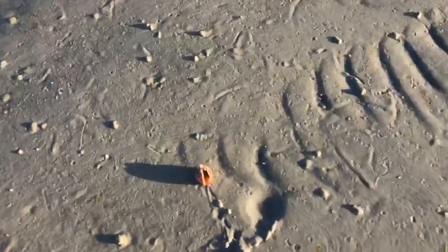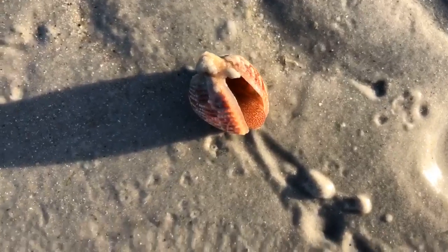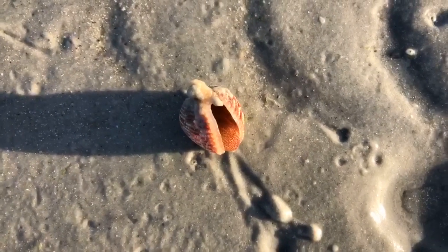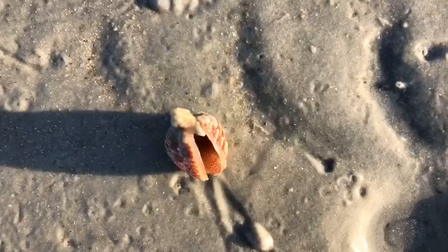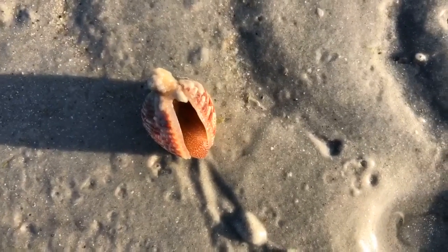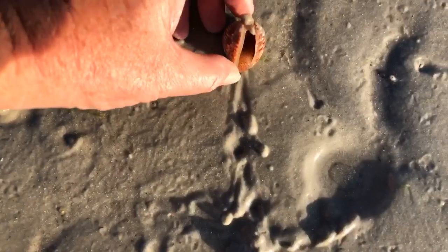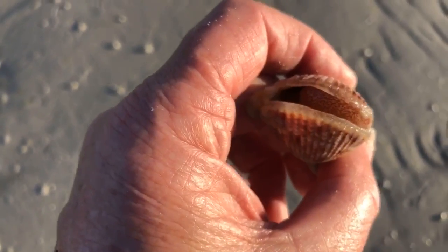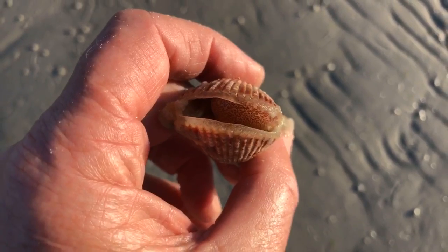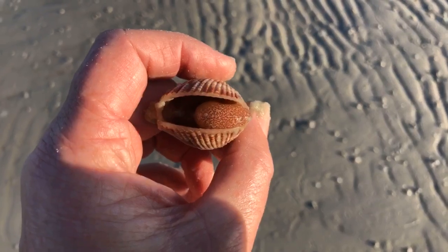There's a little cockle shell that's opened up. There's a little cockle, you can see the little cockle sticking out the side of the shell there. But as soon as I pick it up, it'll close up. What? Just snapped at me. The little baby cockle. See if he comes out. Open up there. There it is.